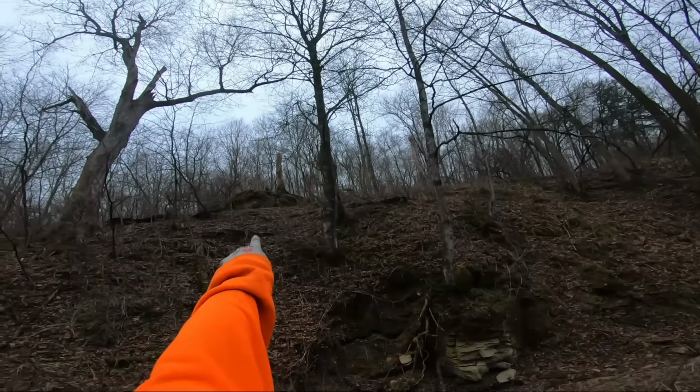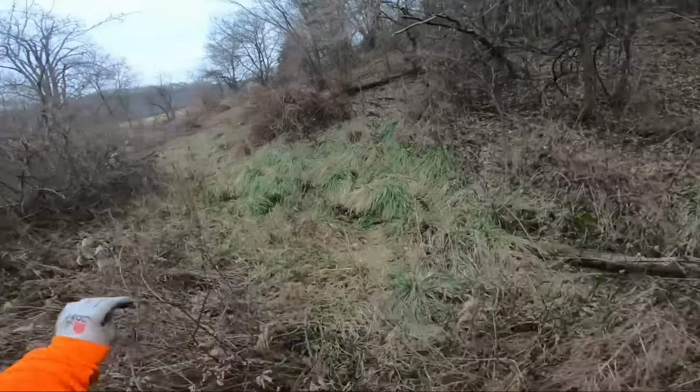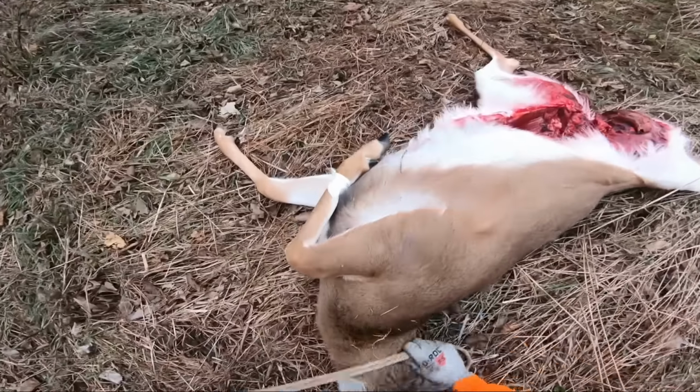I was hoping he'd be like right up on top of that hill. That way he could cover this valley. No, and once you get her going, it's more so just about keeping the momentum going. Yep. Yeah.